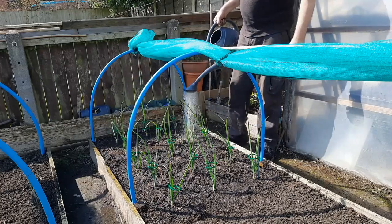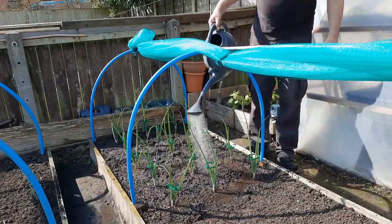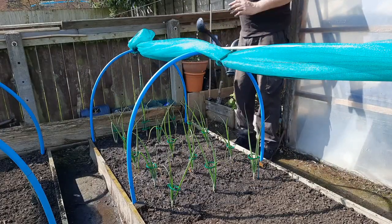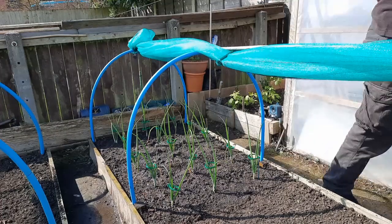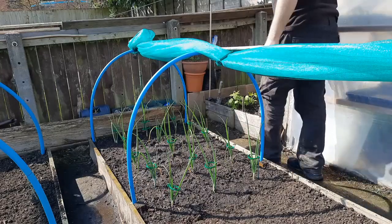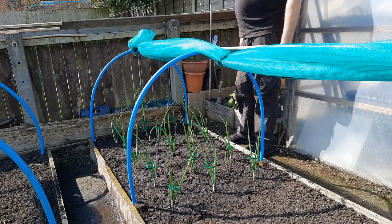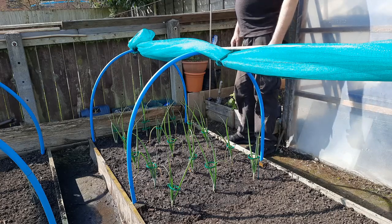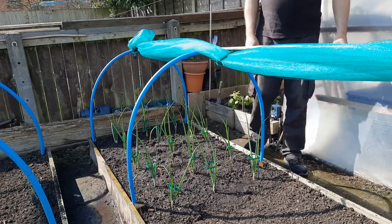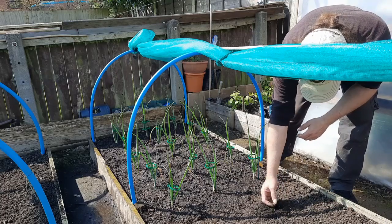Give them a full 10 litres of water. And that'll probably be the only time I'll water them, because that's enough to soak around the root ball and get some roots going. They'll tap into the soil, and they'll find their own water from there, unless it gets really dry and hot. Never just assume because the top's dry. You get so far down and it's plenty moist enough.